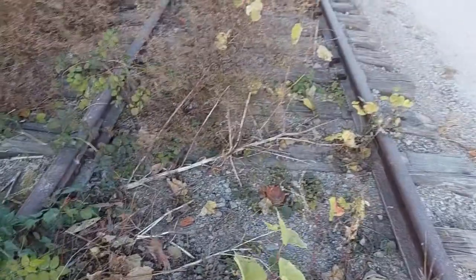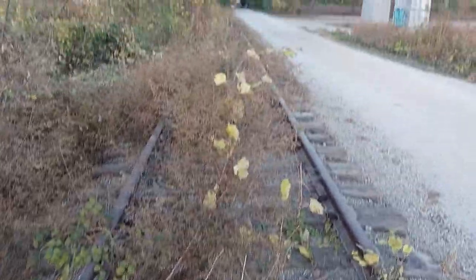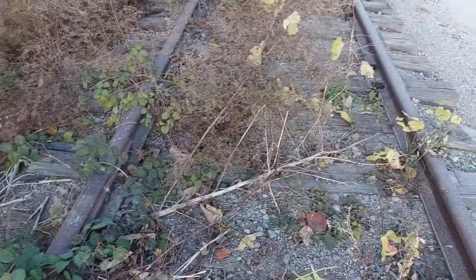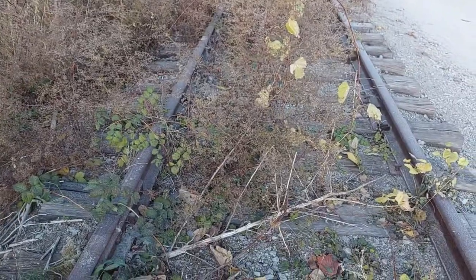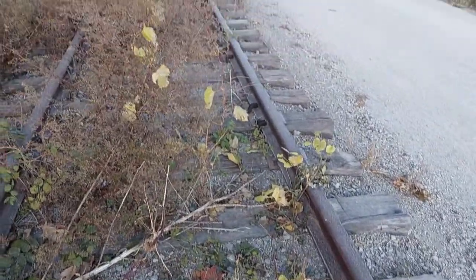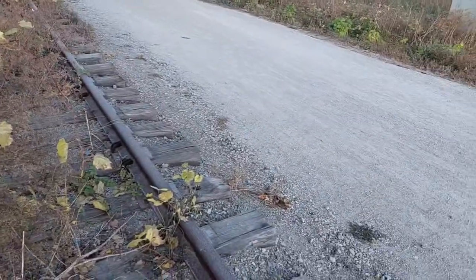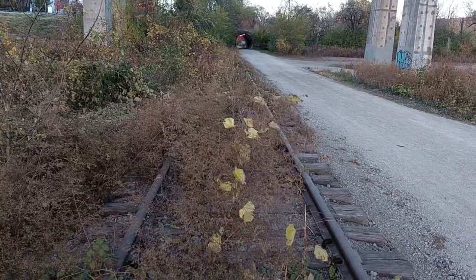But it happens. As long as they're actually here, it's no problem. But if they're all completely ripped out, then that's sad. So, well, it was getting dark, so I ought to get going. But that was a tour of the Missouri, Kansas, Texas former railroad line, now the Katy Trail. In St. Charles, Missouri, over and out.